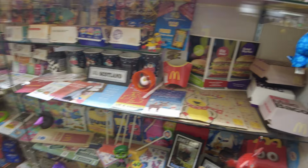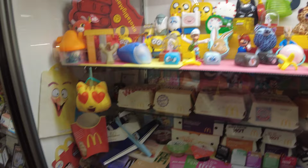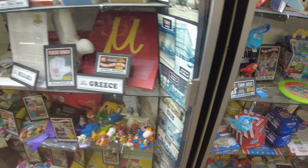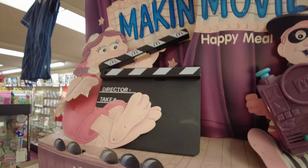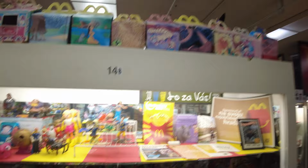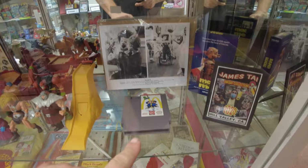Pretty big international section they have now. All these toys. Amazing. Absolutely amazing. That's cool. I remember those. Making movies.